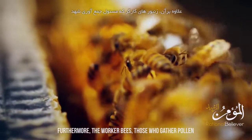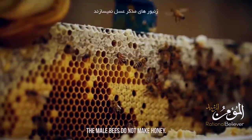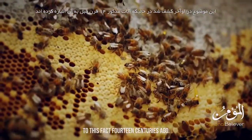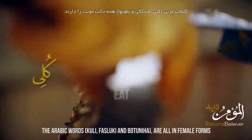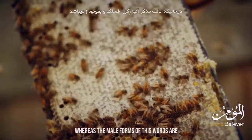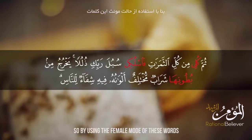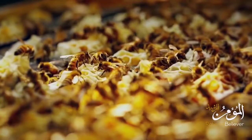Furthermore, the worker bees, those who gather pollen and make honey, are actually all females. The male bees do not make honey. This was only known recently. However, the mentioned verses pointed to this fact 14 centuries ago. The Arabic words kulli, fasluki, and butuneha are all in female forms, whereas the male forms of these words are kul, fasluk, and butunihim. So by using the female forms of these words, Allah subhanahu wa ta'ala informs us that the worker bees are the female ones.